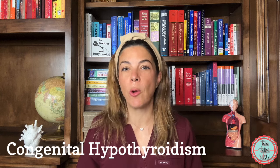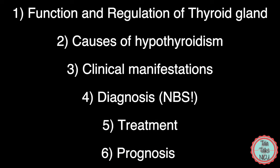So this is what we're going to be covering today. 1, the function and regulation of the thyroid gland. 2, causes of hypothyroidism. 3, clinical manifestations of hypothyroidism. 4, the diagnosis, including the importance of newborn screening. 5, the treatment. And 6, the outcomes of infants with hypothyroidism.